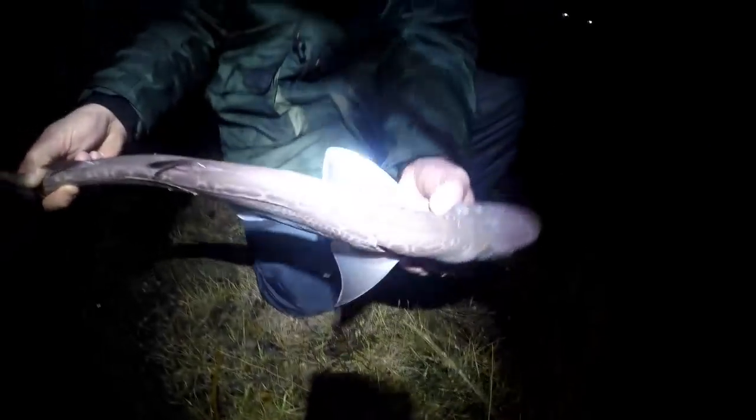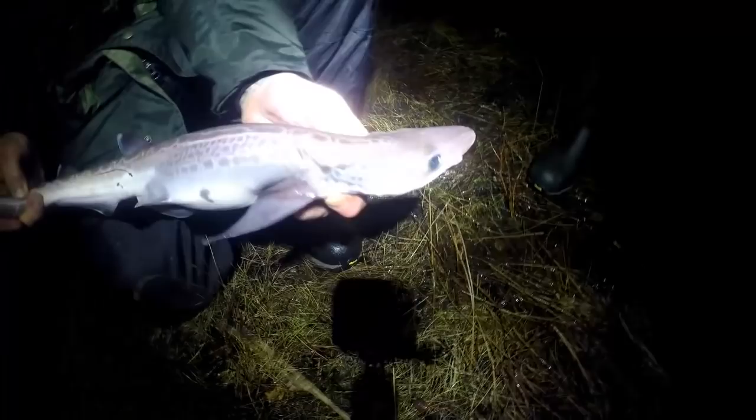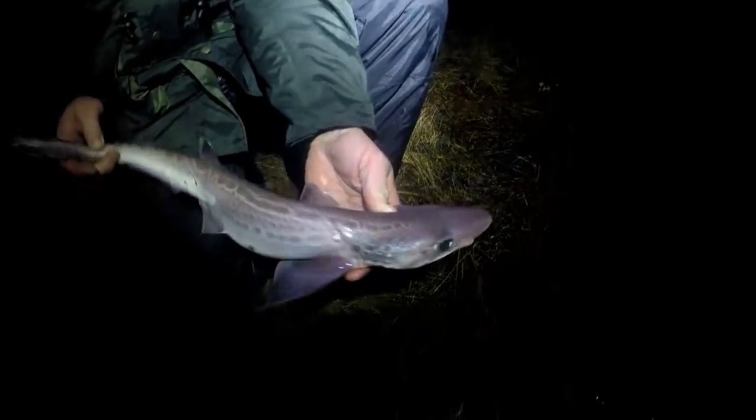Hey. And Nathan's just reeled in. And look at that. People's probably seen them 100 times. Beautiful, man. But that's the first time we've seen them. Norwegian dogfish. I'm not sure the proper name for them.